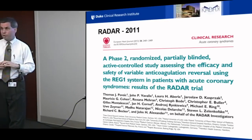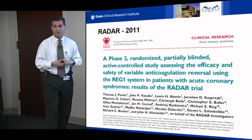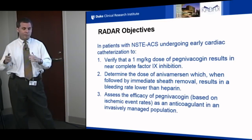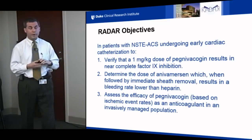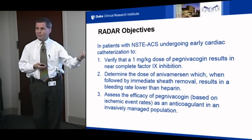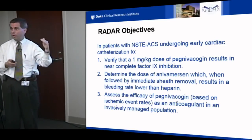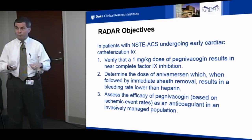So this then led to the larger phase 2 trial RADAR, which Tom Povsic led, was published in 2011 in the European Heart Journal. And here we really had 3 objectives. And this was setting the stage for our phase 3 trial. The first objective was to verify that a 1 milligram per kilogram dose of pegnivocogen, that's now the name of RB006, which was the RNA aptamer, results in near complete factor IX inhibition. So we wanted to give a high dose that was really totally inhibiting factor IX. We thought we might be able to do this because we can turn it off when we no longer want anticoagulation.